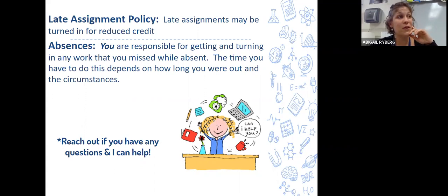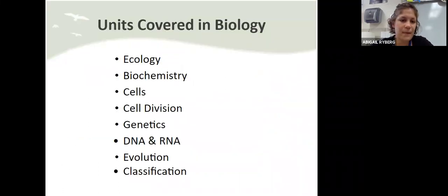I've told them also if they're absent to come check in with me, because the nature of biology is they may have missed a lab. The lab I may not have them make up at all. I may give them my data and then have them do the calculations and conclusions from there, or it may be something that they can do on their own. So it really is important if they're absent, that they come in and check with me to make sure that they're getting caught up. We do cover quite a bit in this class.